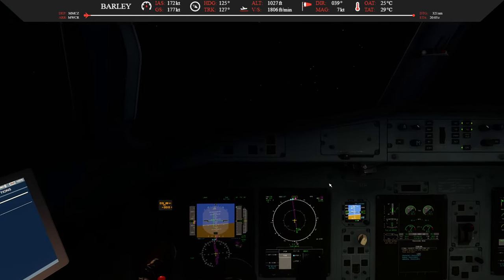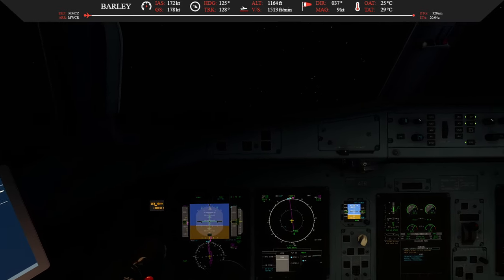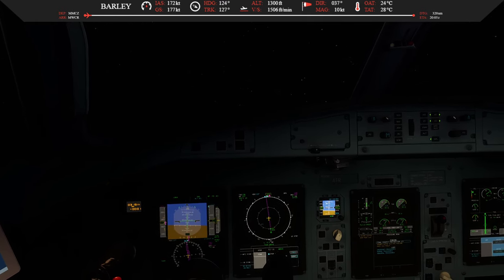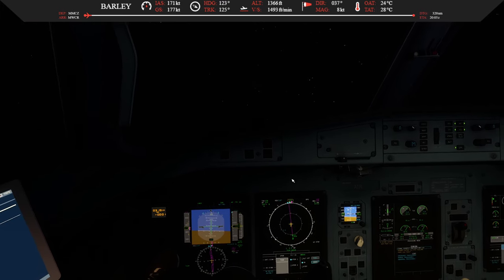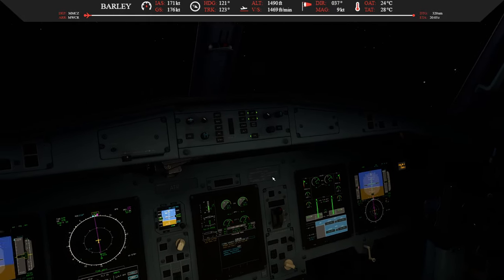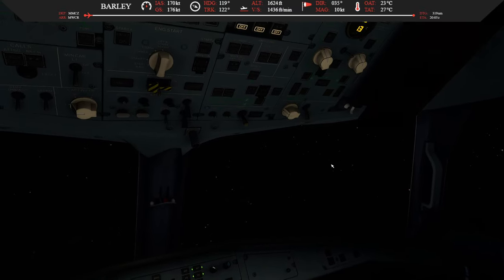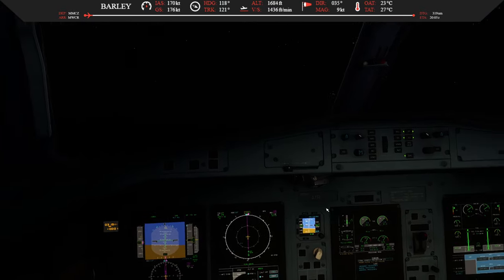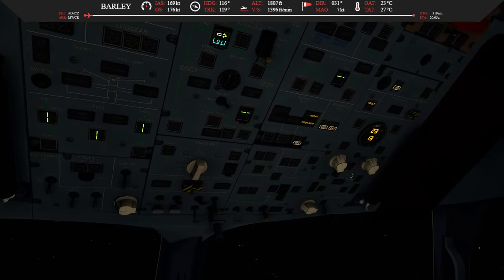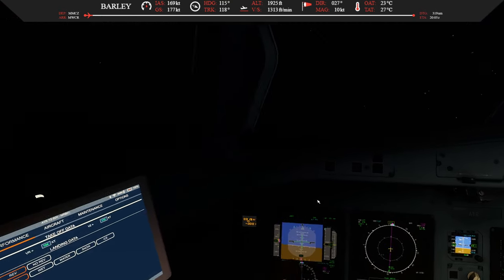Decent takeoff. The initial climb could be better. Repeat. Trim for V2 plus 5. Check. Yaw damper on. Bleed valves, those back on. Pitot heat on. Yeah, we're gonna need that. Checklist complete. Yay, us.